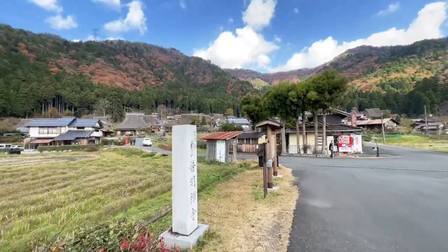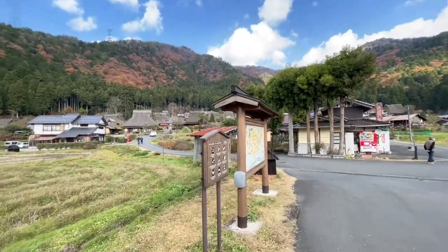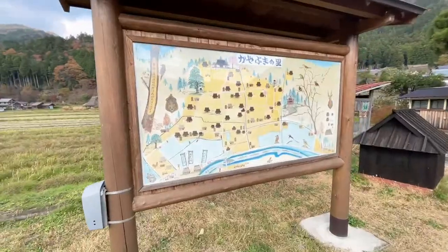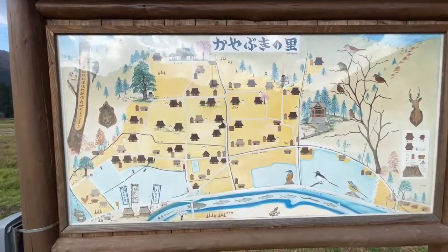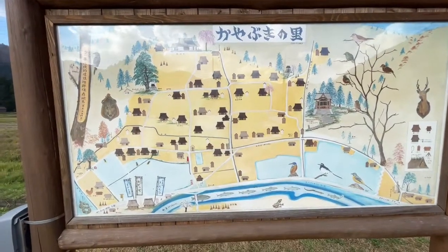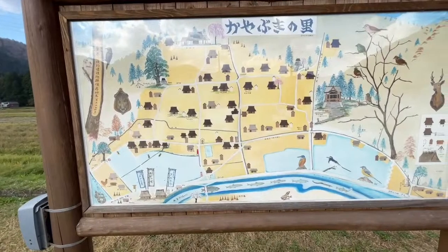All right. So these thatched roof houses. It's here. I'm gonna show you a map too. This is a map of the town, and you can see there's a pretty big concentration of these houses in this area. I think there's about 40 or so, something like that, or maybe even more.